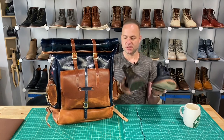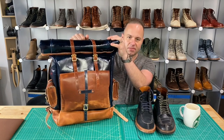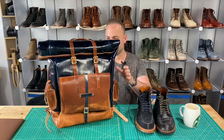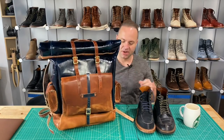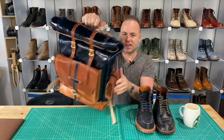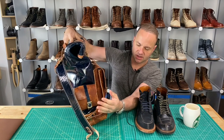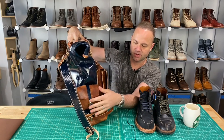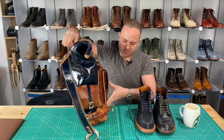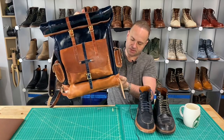And so Michael's decision to go with blue and natural, I think, was a fantastic one. Truly a design after my own heart. So Michael opted for the outer cargo compartment, two lateral side compartments. These are both going to be large enough to hold a water bottle if you wanted to unlatch these and throw a water bottle in there. So the base is also going to be natural Dublin.